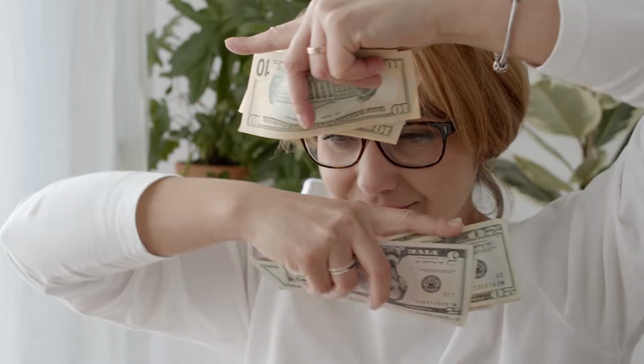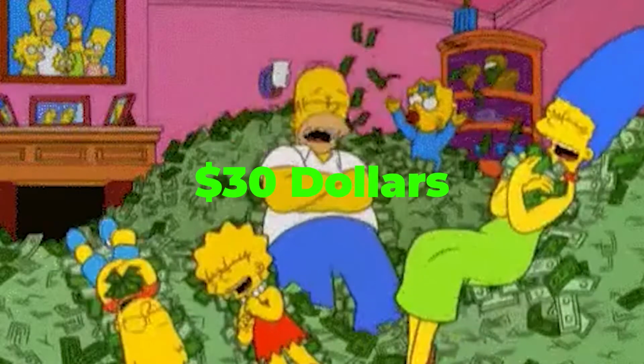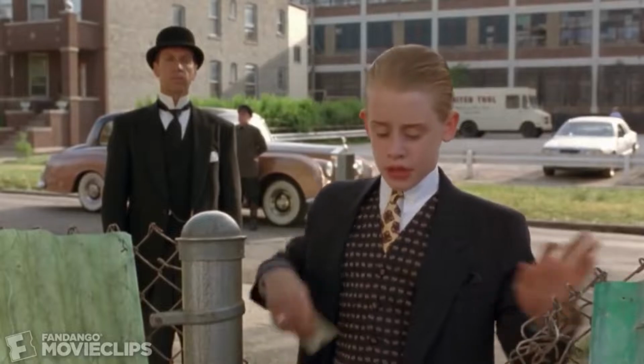Imagine just typing a page in a Word document and earning almost $30. Who knew that making money can be as easy as this? Okay, seems a little steep, but 10,000 it is.